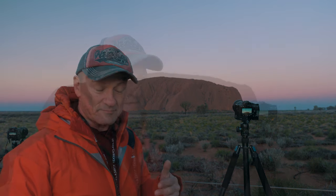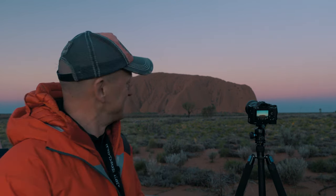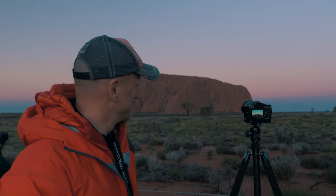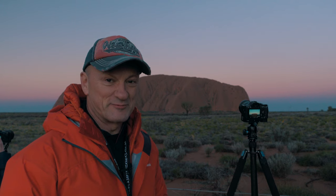So the sun's well down now, so the rock's in shadow. What we're going to do now is hang around because the galaxy is going to come up directly behind Uluru. The idea is obviously to capture Uluru in harmony with the galaxy. By about 9 p.m., that's 3 hours away from now, the galactic core is going to be about 30 degrees in the sky. So that's going to be directly above and probably leaning over slightly to the side as well. So that's the idea. We'll come back probably in the dark and we'll try and get a shot then. Okay, we'll see you then.